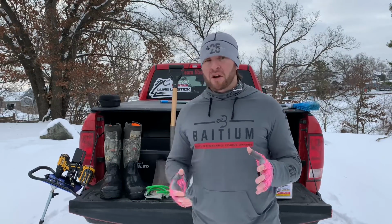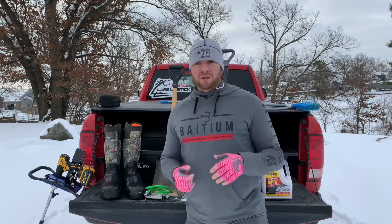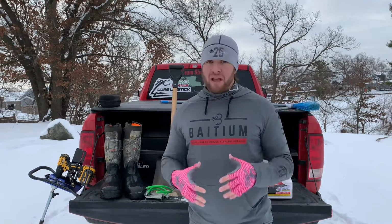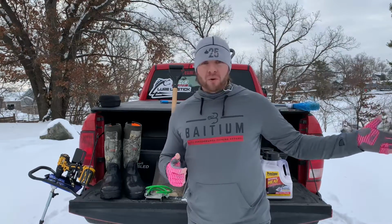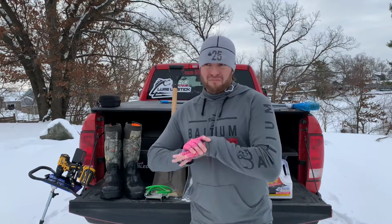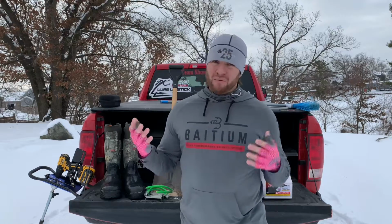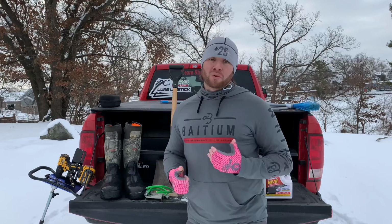One thing I wanna talk about is not just safety in general when you're ice fishing, but what I keep in my truck all winter long, whether I'm at the boat ramp getting ready to go ice fishing, or just driving around. These are some things I have in my truck at all times. I don't see a lot of people talk about this kind of stuff, and that's why I like to talk about it. Not a lot of people share this kind of content because it's probably kind of boring. I get that, but I want you guys to learn from my mistakes.